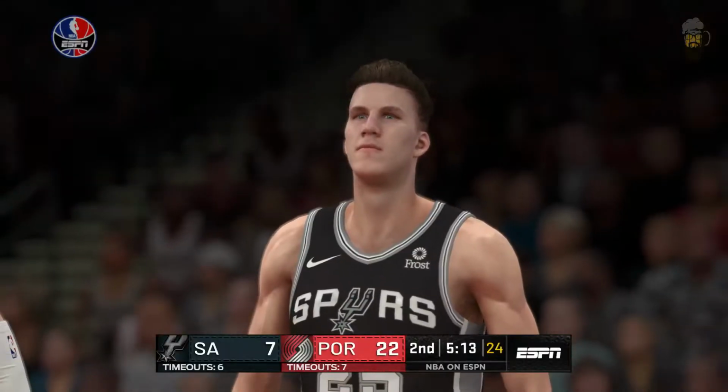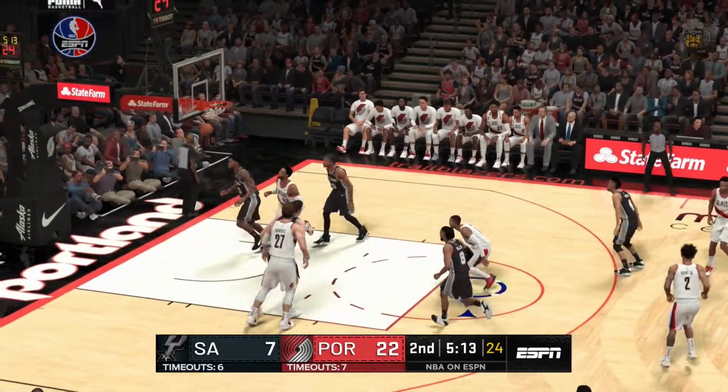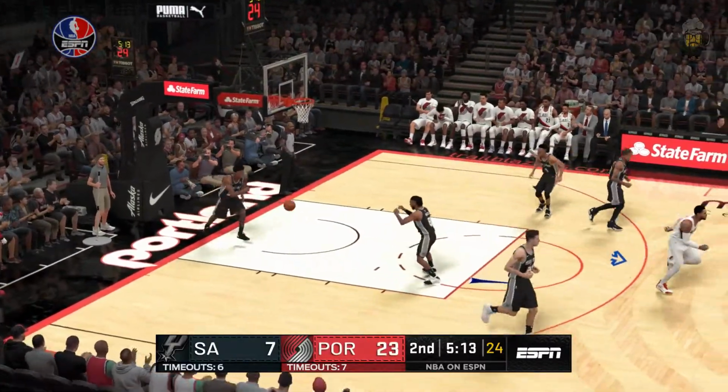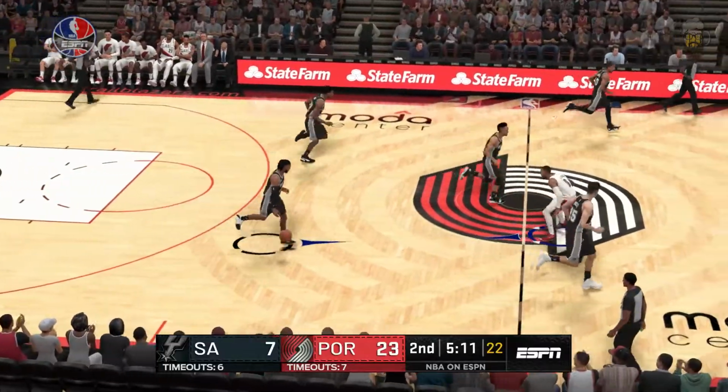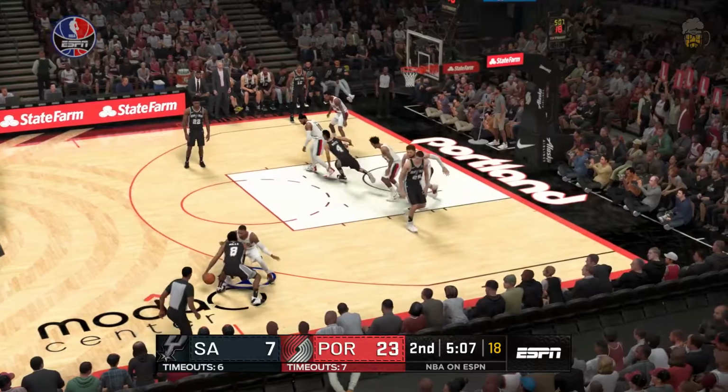And the 4-year, $196 million Supermax extension signed by Damian Lillard this offseason. Dame Dollar living up to one of his many nicknames, but money well spent by the Blazers.